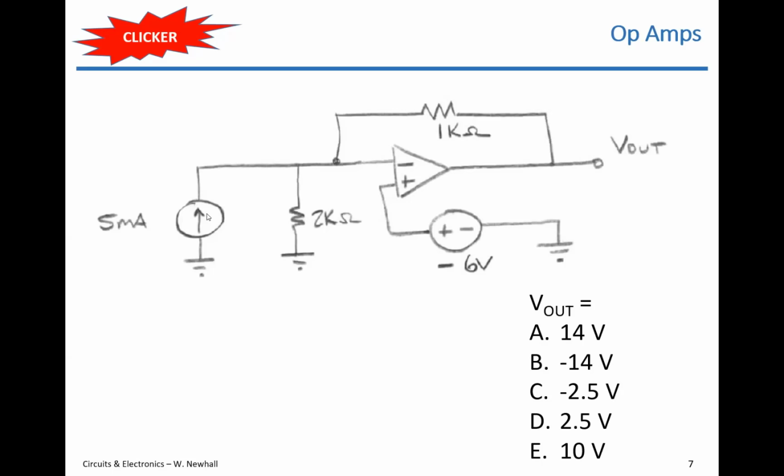We know the current from the current source. We know there's no current into or out of the input of the op-amp. So what's left? KCL will tell us the current going through the 1K ohm resistor here, and then that'll give us the voltage, and then we can write a KVL equation. So if I put those values in, this node voltage is negative 6 volts. That means we have negative 3 milliamps going down through the 2K ohm resistor. If you do a KCL at this node with 5 milliamps coming in, negative 3 milliamps coming out, or equivalently 3 milliamps going in, you get 8 milliamps through this 1K ohm resistor.